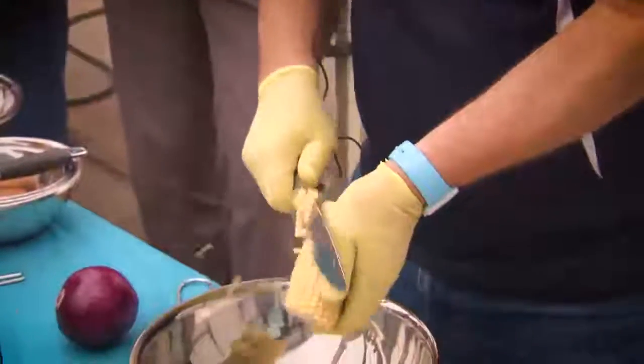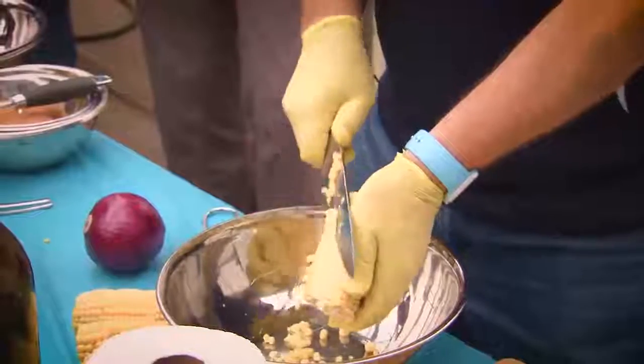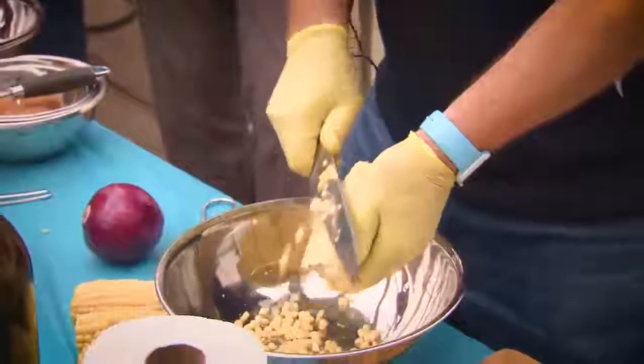Okay, so sweet corn. Don't know if you've used it like this before, but in a salad it is actually quite sensational, very sweet.